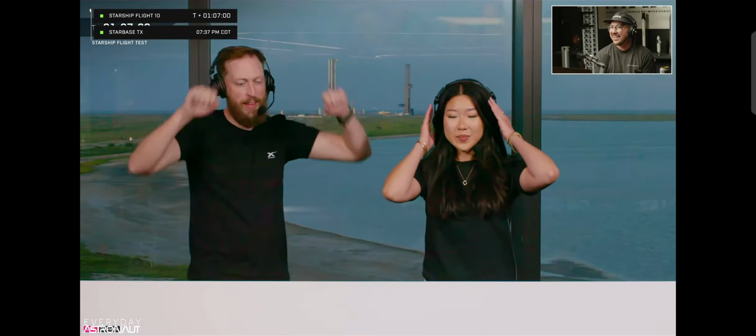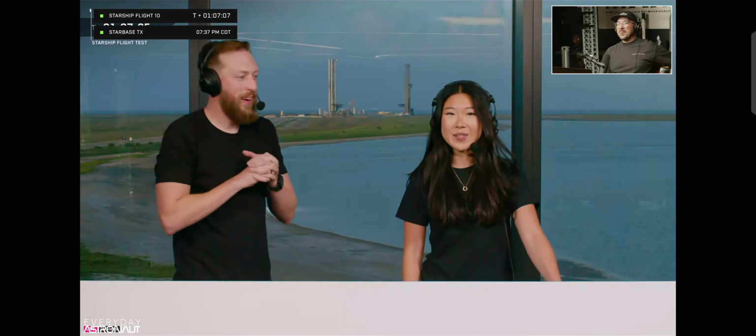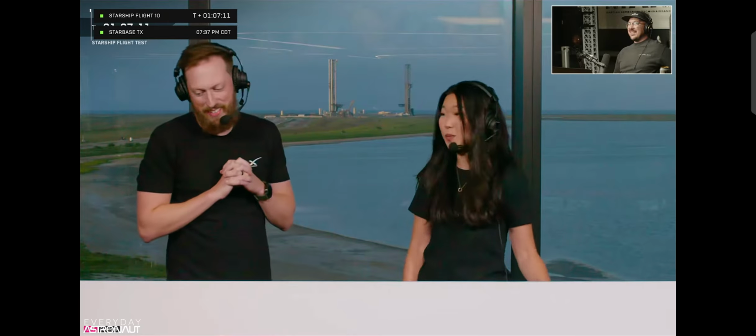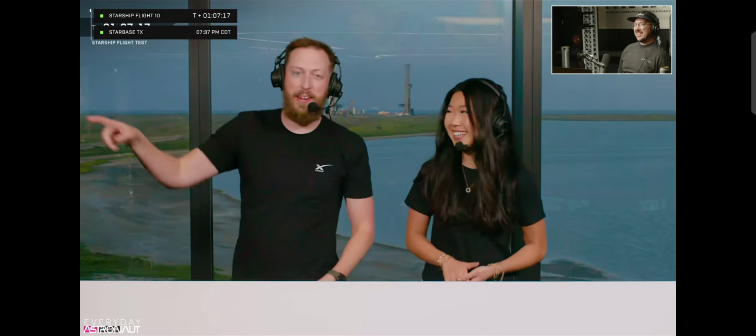Landing flip, landing burn, splashdown in the Indian Ocean. There we go. Wow. All right. That was pretty awesome. They're making it look so simple. Incredible flight today for both ship and booster. Yeah, really incredible. So obviously we're excited here. It looks like everybody's excited over there.